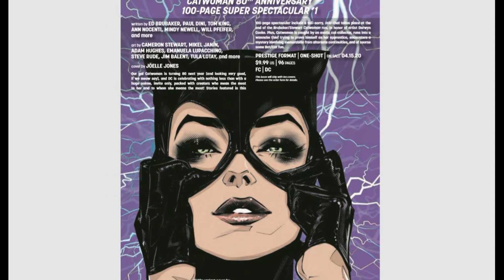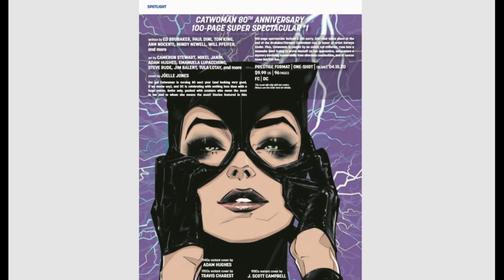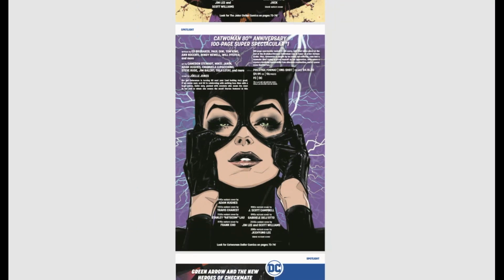Again, $10 a pop, prestige format. Oh, we have an original cover by Joel Jones. Yes, on sale, $4.15. Run out and order them now.